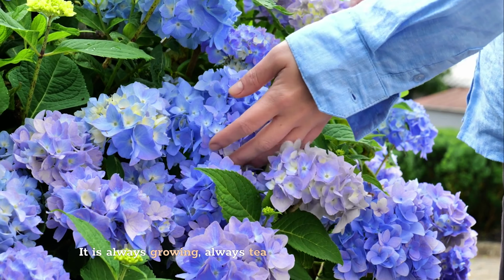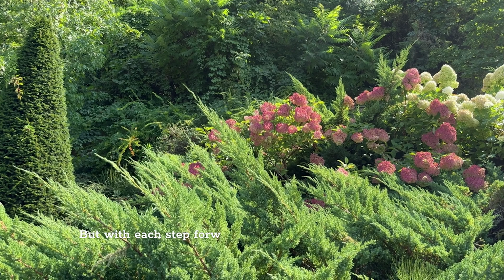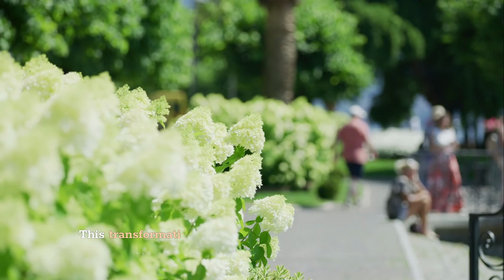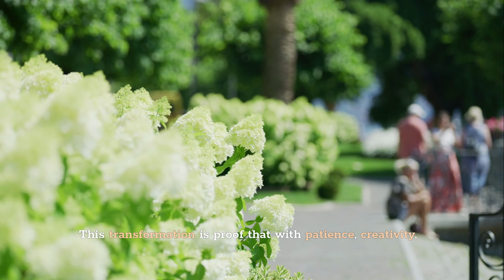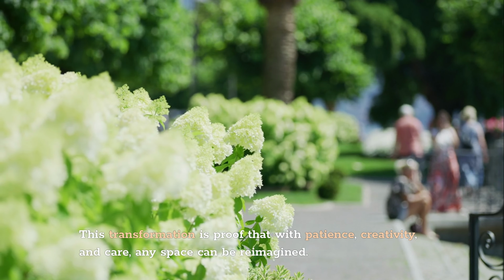It is always growing, always teaching, always surprising. But with each step forward, with each plant placed and each vision realized, it becomes something greater. It becomes not just a pathway, but a story told in leaves and blooms, a welcome written in the language of nature. This transformation is proof that with patience, creativity, and care, any space can be reimagined.